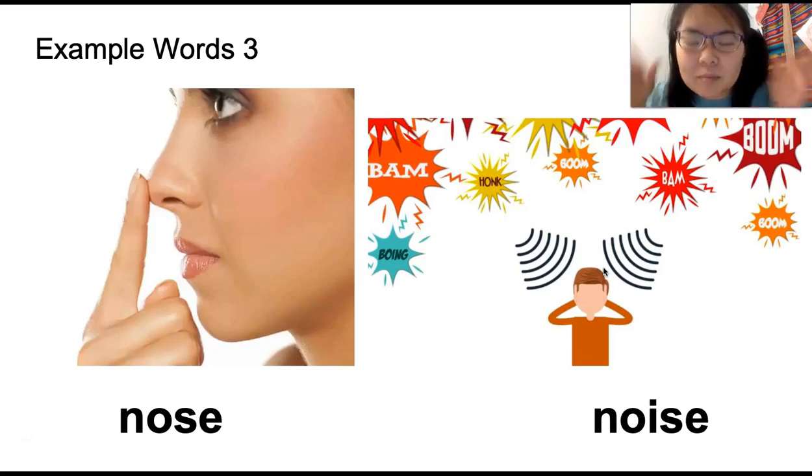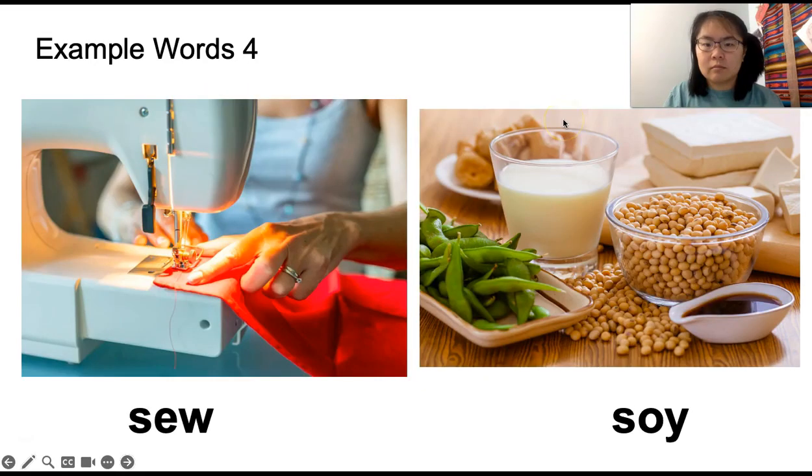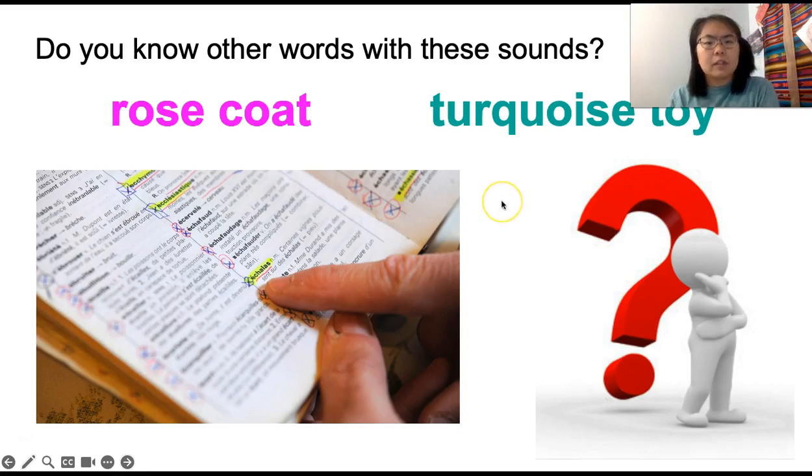Nose, noise. Nose, noise. So, soy, a type of bean. So, soy. Do you know other words with these sounds?